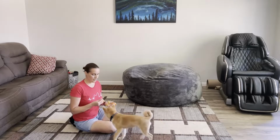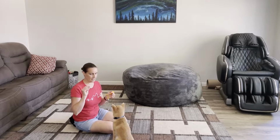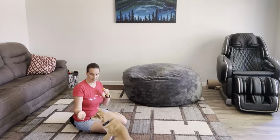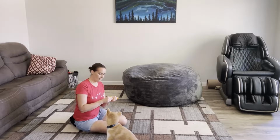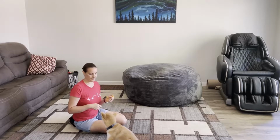So I'll have some treats loaded in one hand. This is our leave it hand. As he goes towards it, I'll close my hand, and when he backs off of it, I'll give him a treat from the other hand.